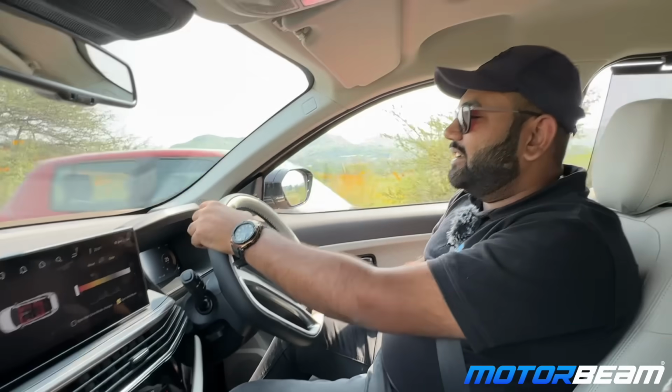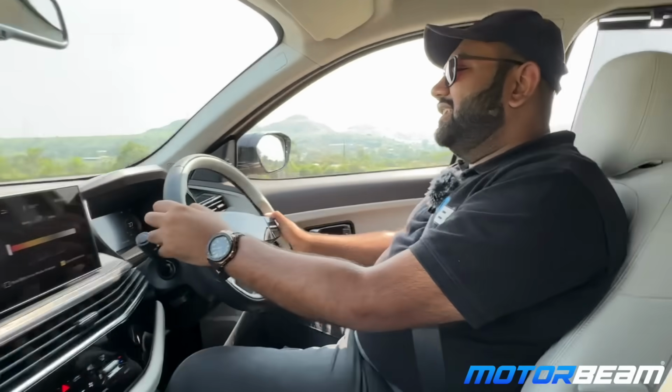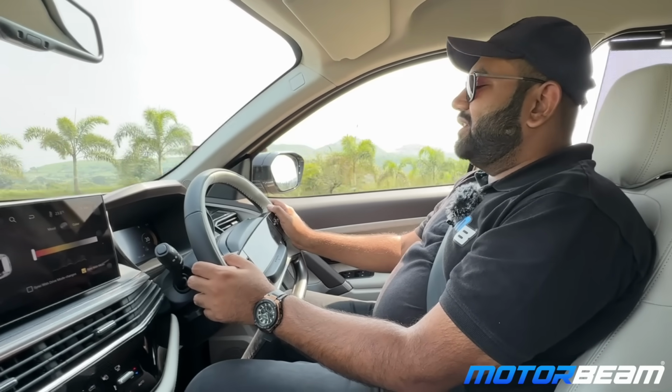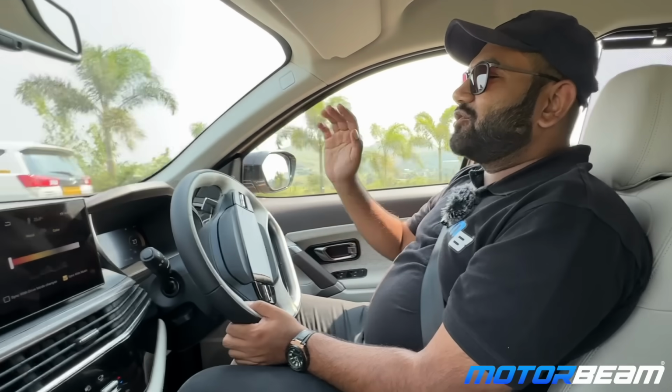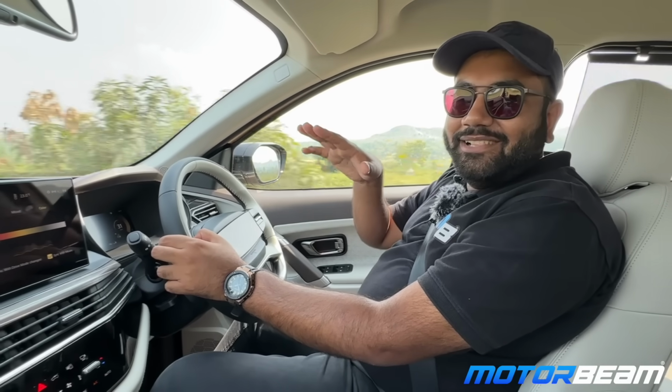So that's about it. In terms of driving pleasure, I think I prefer the Scorpio-N a lot more. It is just more engaging to drive, more fun to drive, and it just feels more eager all the time. Trust me, the fun that is offered by that SUV is unbeatable.